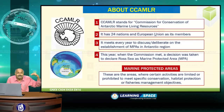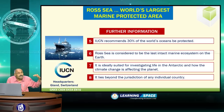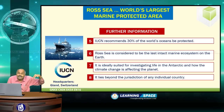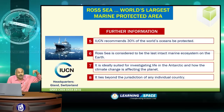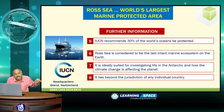And if you look at the further information, actually IUCN, which is headquartered in Gland, Switzerland, International Union for Conservation of Nature, recommends 30% of the world's oceans be protected, and Ross Sea is considered to be the last intact marine ecosystem on Earth. And basically, it lies beyond the jurisdiction of any one individual country.